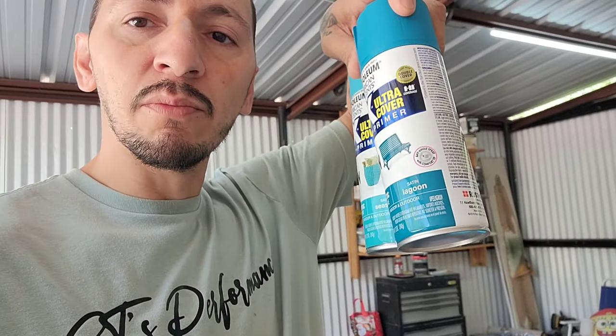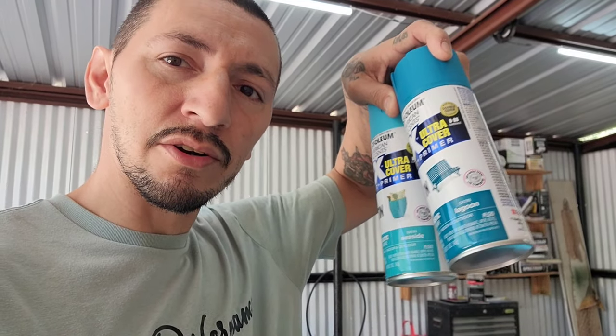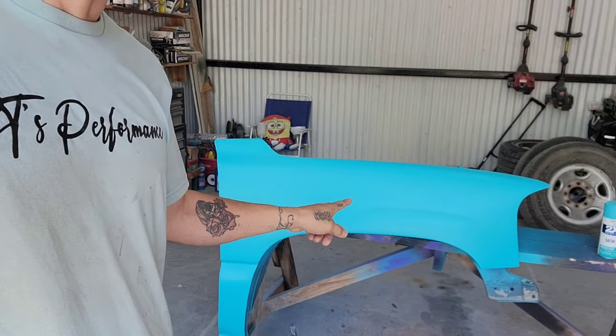So I had made a community post asking you guys which of the two spray cans looked more like teal, the one on the left, the seaside, or the one on the right over here, the lagoon. Although the community post had over 200 votes, with the majority, over 64%, saying the seaside looks more like teal, there were less than 9 comments that all said the lagoon. So here's the fender. I already sprayed it with the seaside.